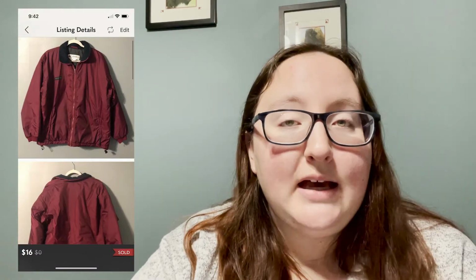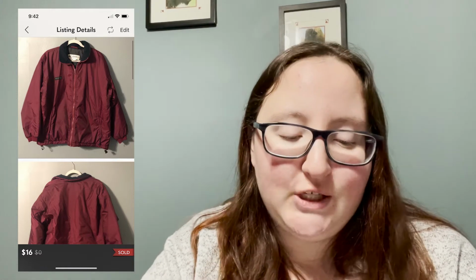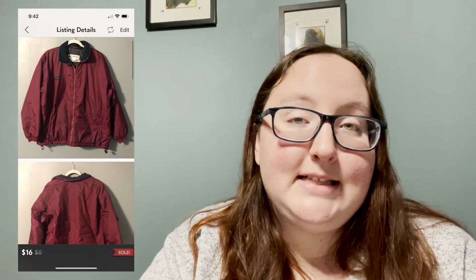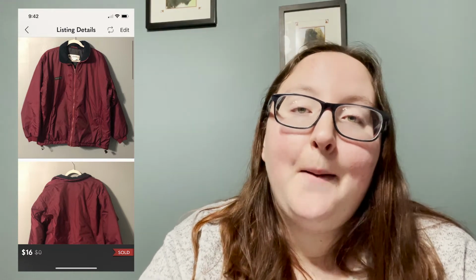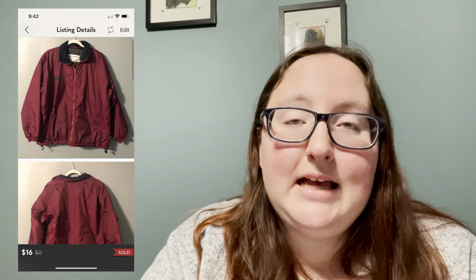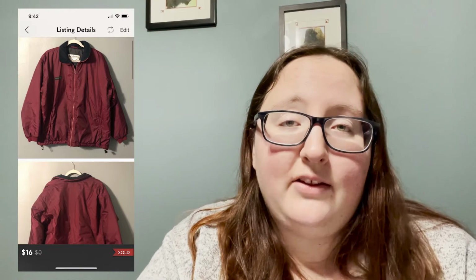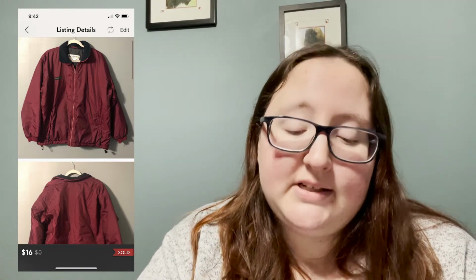On the 6th of December, it was a Sunday, and like I said, we had a lot of good sales that day. The first one being this Columbia early 2000s jacket. It was a nice maroon color and just had that early 2000s look to it. It did sell for $16, and I only paid 67 cents at the Goodwill outlet. So after fees, I made $12.13, but this did take 144 days to sell. I did list it during the summertime, so not a lot of people are looking for that style of jacket during the summer, and so I think it just sold better during the winter season.